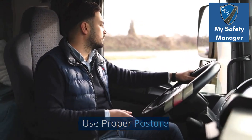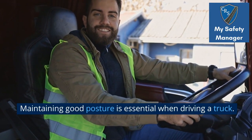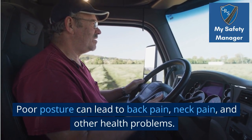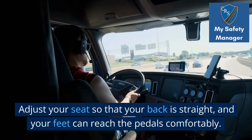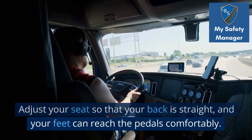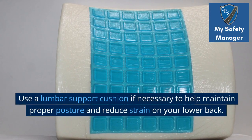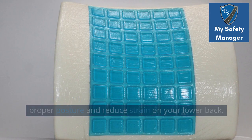Use proper posture. Maintaining good posture is essential when driving a truck. Poor posture can lead to back pain, neck pain, and other health problems. Adjust your seat so that your back is straight, and your feet can reach the pedals comfortably. Use a lumbar support cushion if necessary to help maintain proper posture and reduce strain on your lower back.